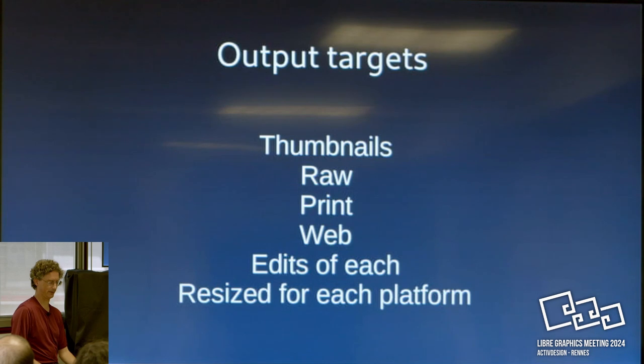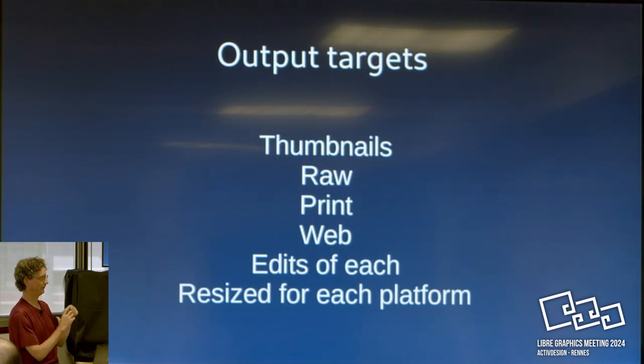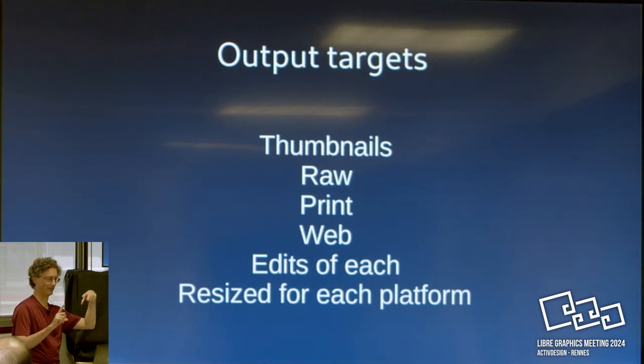Another issue with all the different targets is that from a single image, you might have several different versions of things like thumbnails, raw, print, web, edits of each resized for different platforms. Like if you're putting a game on Steam, you need several different resized images that convey basically the same information, but you still have to edit it.